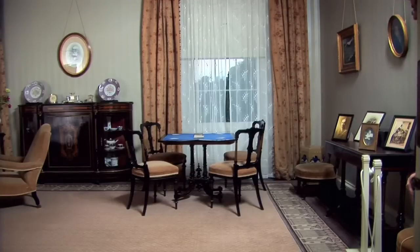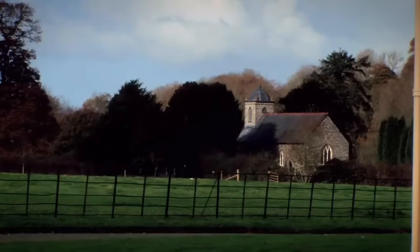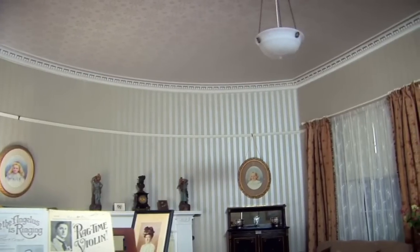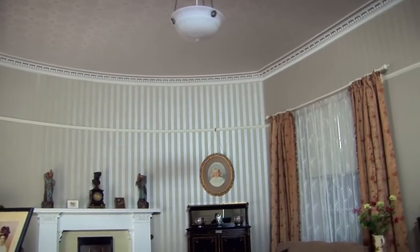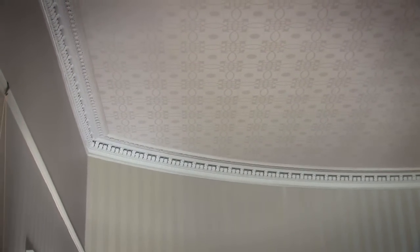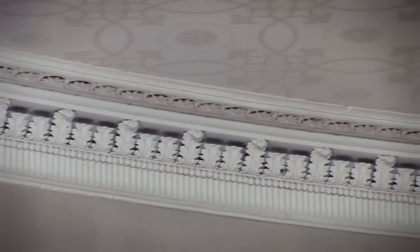You are looking into the drawing room, with a window ahead framing the little church of St. Non. John Nash had a fondness for curved surfaces. You'll see the curved wall, which is purely an interior flourish. The outside wall is flat and bears two facade windows. It is also interesting to note that in the cornice, the little row of beads along the bottom aren't quite perfect. Someone, 200 years ago, actually hand-rolled each one.